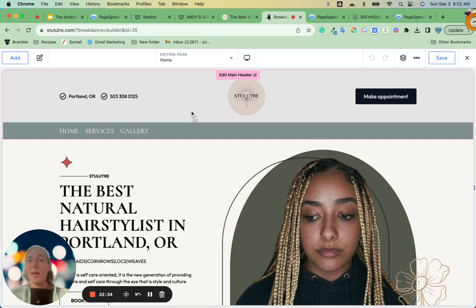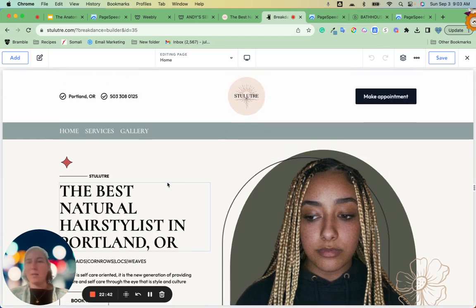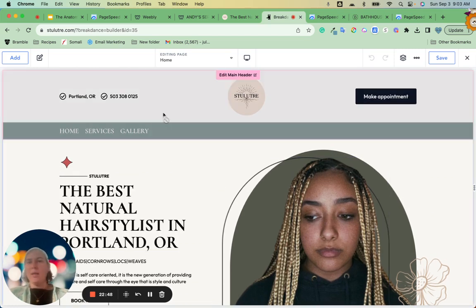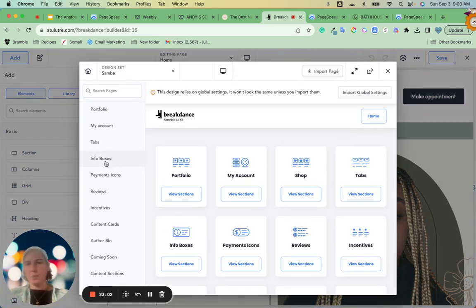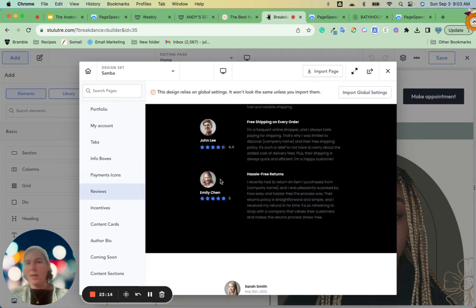But basically this is the back end of that builder. So I didn't have a Squarespace one to show you, but I do have this one. So we're looking at inside the builder itself. This is WordPress with the Breakdance plugin. So I'm in the editor for Breakdance, and it is also a drag and drop editor. So I can actually go here to add, and it'll give me options to pull in different sections. There's a library where I can look through, what do I want? Payment icons. I could just add this to the page and it'll pull it in, and I'll have this whole section on the page. Or I could add a reviews section. So they have some pre-made templates.